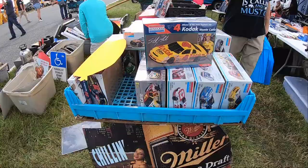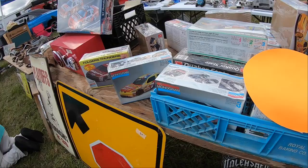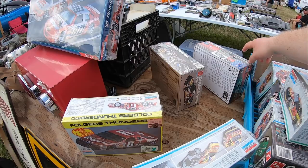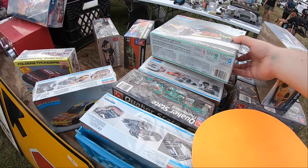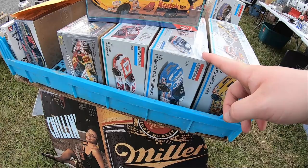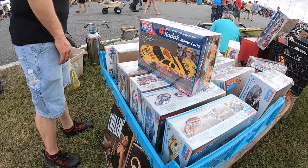All right guys, here we go. Some more NASCAR model kits. We got the 75 Dinner Bell. We got the Folgers. We got the Thunderbird Combo. We got the Sunoco. Interstate. Havoline. Looks like we got another Quaker State right there. We got Toyota Body Monte Carlo, we got the Kodak car, we got the QVC, or maybe not QVC, Quality Care. Good price, very good price. Yeah. Exactly. Number 8.